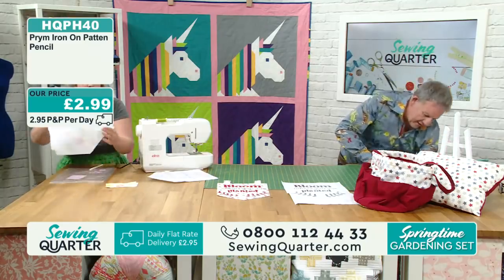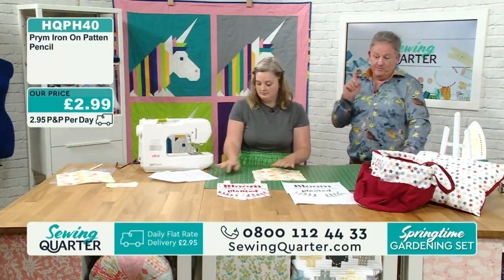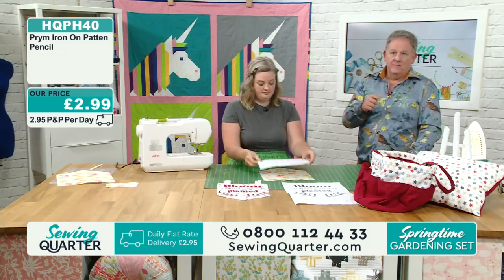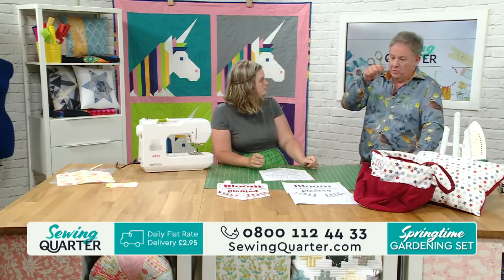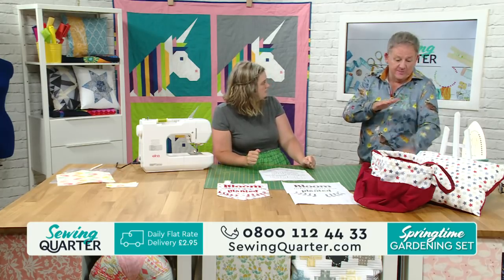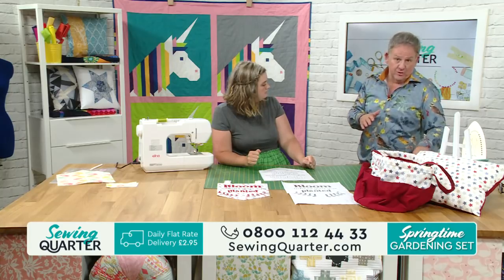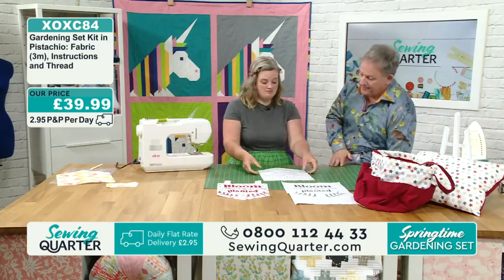Now, when you're doing transfers, the less squidgy your ironing board is, the better, because Mandy always says put it on a wooden block with a tea towel on it, because you want the iron as hot as it can be, and you want the base underneath to be as flat as possible. This one might be a bit squidgy now, but she's saying try and do it on as flat a surface as possible. Interesting.